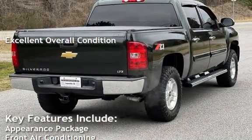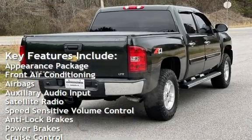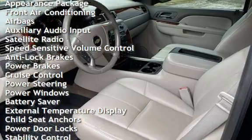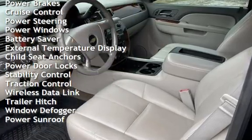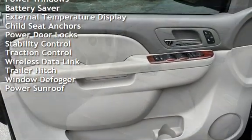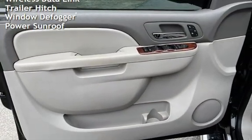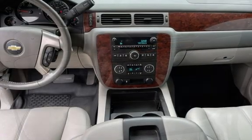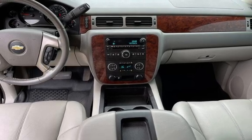Key features include appearance package, front air conditioning, airbags, auxiliary audio input, satellite radio, speed sensitive volume control, anti-lock brakes, power brakes, cruise control, power steering, power windows, battery saver, external temperature display, child seat anchors, power door locks, stability control, traction control, wireless data link, trailer hitch, window defogger, and power sunroof.